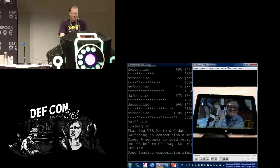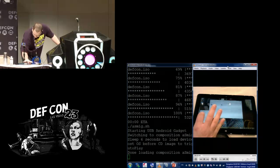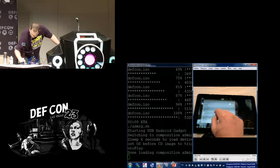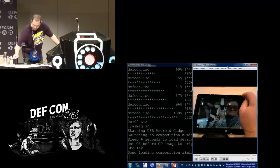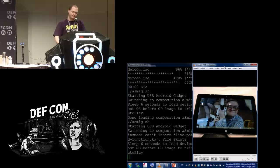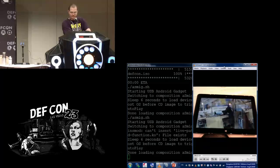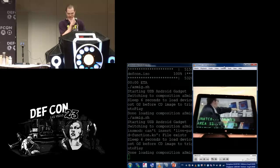Well, this is a problem with the demo. Windows has this thing, they need to refresh their devices. Let's do this again. Hacking in progress. All right. Wait for the printers. Here we go.